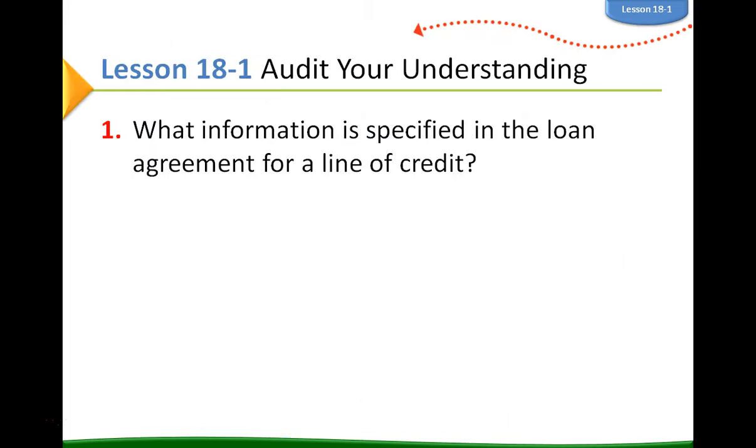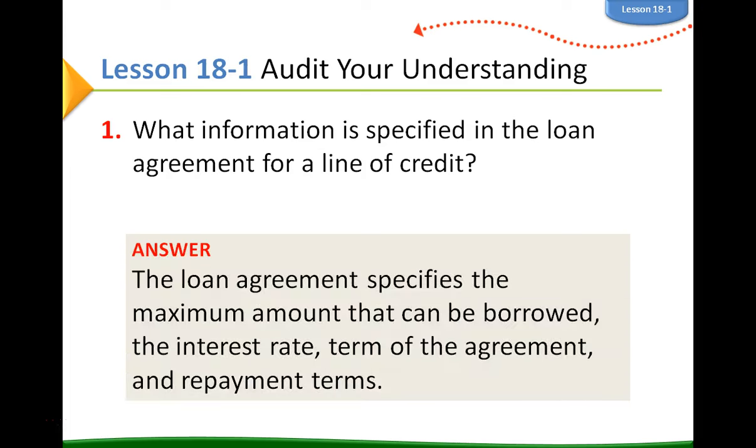All right, that's it. What information is specified in the loan agreement for a line of credit? The loan agreement specifies the maximum amount that can be borrowed, the interest rate, term of the agreement, and the repayment terms.